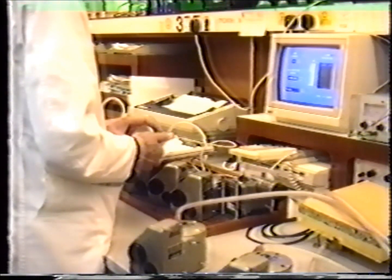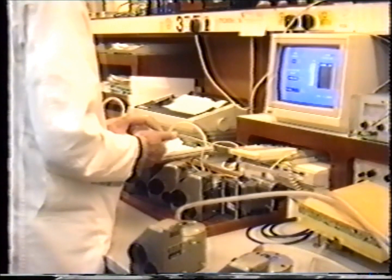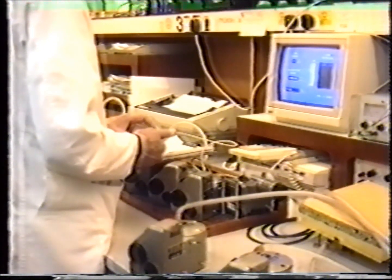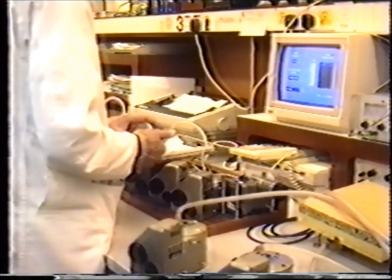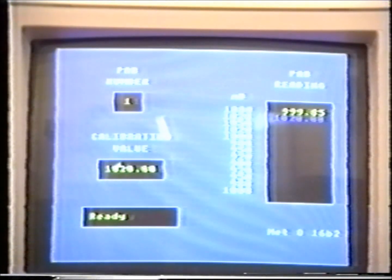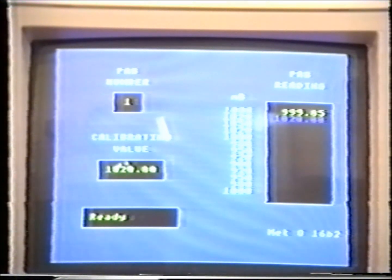This is a time-consuming procedure, and so to speed up the system, an Archimedes computer now controls the pressure system and automatically sets each pressure level. Manually read pressure readings entered into the computer are now collated and a set of corrections for each barometer printed out. The system follows an increasing and decreasing pressure pattern over the range 900 to 1050 hectopascals. This exposes any hysteresis effects.